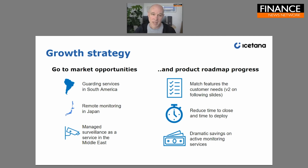Now, the other part of the growth strategy is the product-led side of things. We are going to be closely matching our new V2 product that's due for launch very, very early in the new year, matching those features to the requirements of these guarding services companies that we're chasing after.